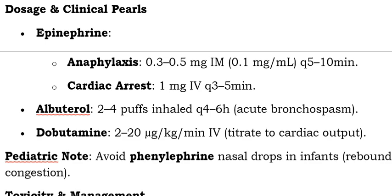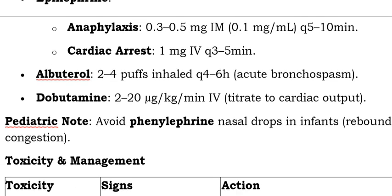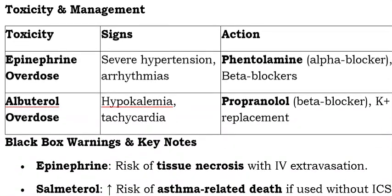Right. Now, toxicity. What if someone gets too much? What are the signs and what do you do? Okay, epinephrine overdose. Think severe hypertension, dangerous arrhythmias, too much alpha and beta stimulation. The action is to give an alpha blocker, like phentolamine, to lower the BP, and a beta blocker to control the heart rhythm and rate. Counteract both effects. Exactly. Albuterol overdose: the main worries are hypokalemia, low potassium, because it drives potassium into cells, and tachycardia from beta stimulation. Treatment involves giving a beta blocker, often propranolol, to slow the heart and replacing the potassium.